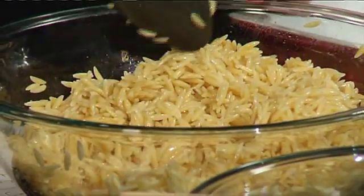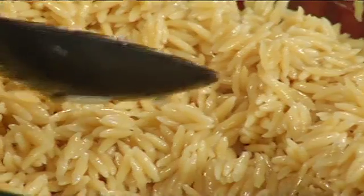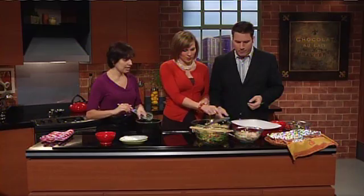Have you had orzo before? No, apparently not, because I don't know what this is. I grew up eating it, but a lot of Italian cooking uses it, Greek cooking uses it. It looks like a piece of rice, and they're a little crunchy, you might have noticed, because I cooked them just before al dente. Because when you put it in the oven, it's going to continue cooking, so I don't want it to turn to mush. Exactly. Very good. So you just cooked this up before in the little rice grains.